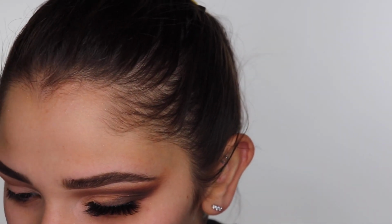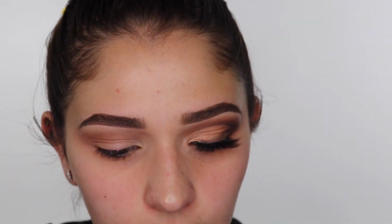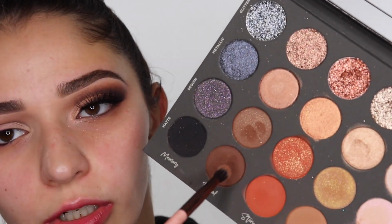If only I could find my Morphe M506. I'm going to use this Luxie brush. This is a Luxie 231 brush, and I'm going to pick up Ritual, which is this dark brown shade right here. This is Matte Ritual, sorry.